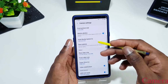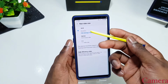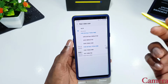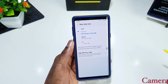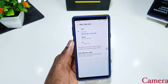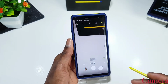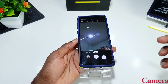And when you get into the rear video size, as you see right here, there's a resolution. You tap on it, Full HD right up to 4K at 60 frames per second. And I prefer to use 16:9 ratio, unlike 18.5:9. So everything has been reorganized in the camera department. And when you get into the front camera, there's also a great improvement.